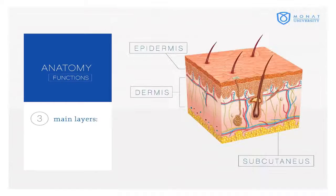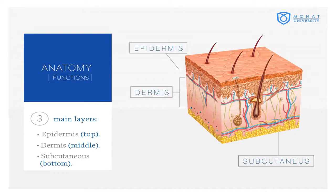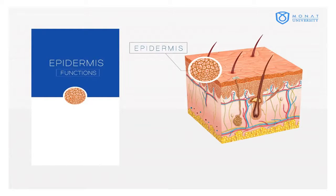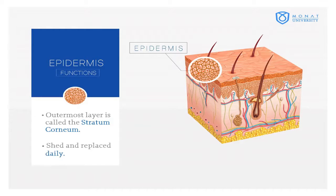The skin is made up of 3 main layers: the epidermis, or top, the dermis, the middle, and the subcutaneous, or the bottom. Now, there are a lot of sublayers within these layers, but because this is a basic class, we're just going to review the 3 main layers. The outer layer of the skin, as I said, was called the epidermis. The very outermost layer of the epidermis is called the stratum corneum. This is the layer with really tightly packed cells which are continually being shed and replaced.